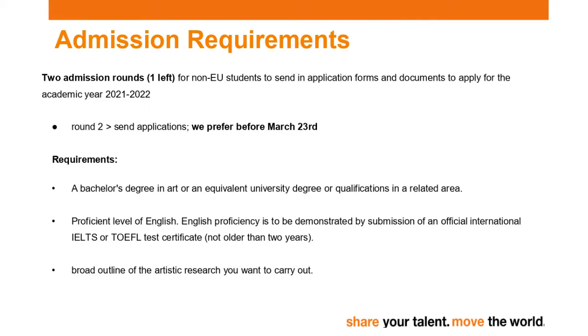Another important thing is that you give a broad outline of the artistic research you want to carry out. And that doesn't have to be a detailed plan, because actually the whole program is about also finding new pathways and going them. So it doesn't have to be defined in the beginning, but also it is a very free and open program. So there's lots of possibilities for you to find your own path. And we think it's very important that you have an initial direction that you want to go. Otherwise the freedom can also be problematic. You have to start somewhere, and you can outline that.